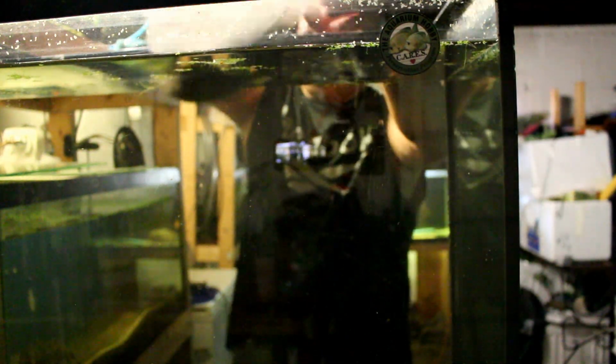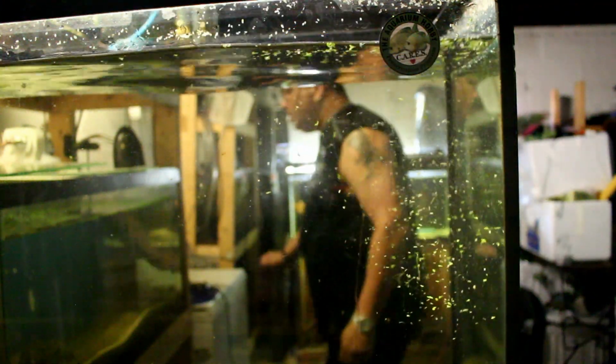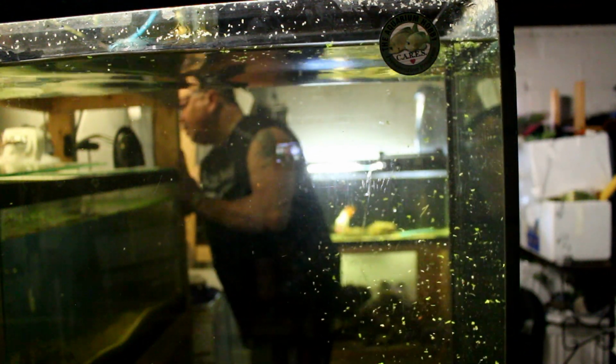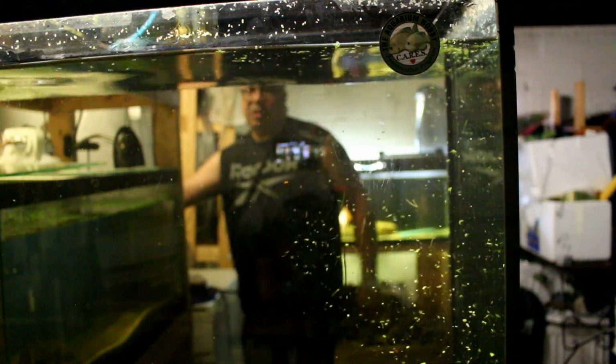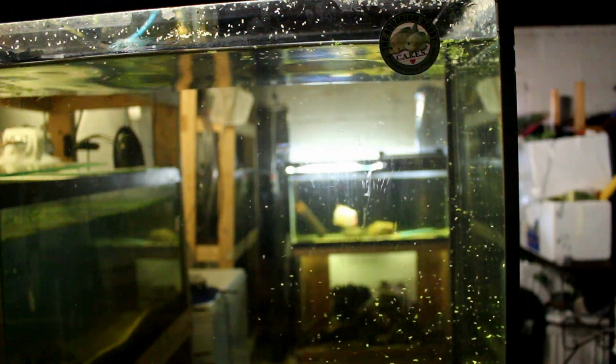As I add my new fish, you're going to see a cloud of particles. That is actually duckweed. Duckweed, in my experience, is great for the tank. It reduces and absorbs nitrates, and it also is a food source for your fish that's quarantining. So I like to keep duckweed in all my quarantine tanks.